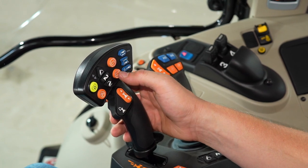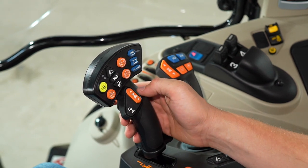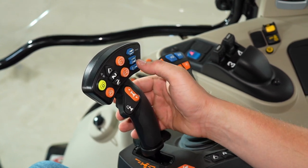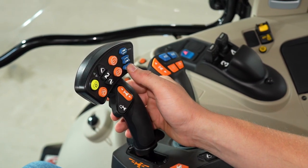These are both adjustable, so you can set, say for example, this one to 5 miles per hour and this one to 7 miles per hour, and you simply click it and you start going to that cruise speed 1. This is to control one of our rear remotes. So this would be extend, this would be retract, and this would be float.